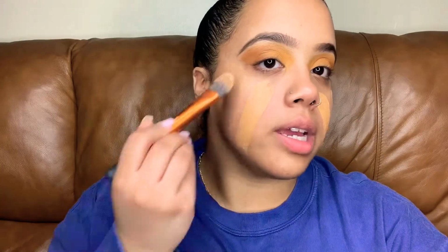I'm going to be taking my Fenty Soft Silk Pro Filt'r Hydrating Primer. So next, I'm going to be taking my Fenty Beauty Pro Filt'r Hydrating Longwear Foundation in the color 320. This is a great foundation. The Real Techniques Expert Face Brush.